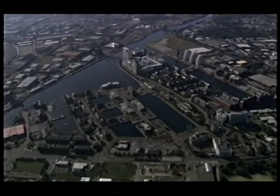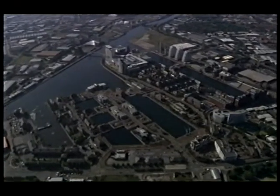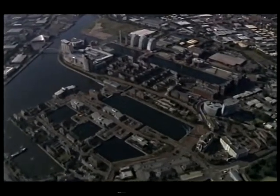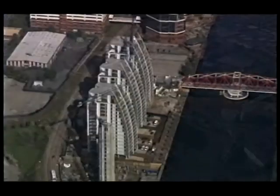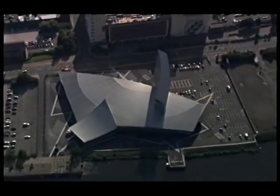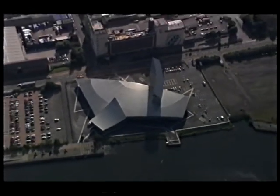We start today with a quick look over Manchester. Just a reminder while we all get our bearings. Down there is Salford Quays, a place which only a few years back was a run-down area, and today is one of the shining examples of urban regeneration in the country.